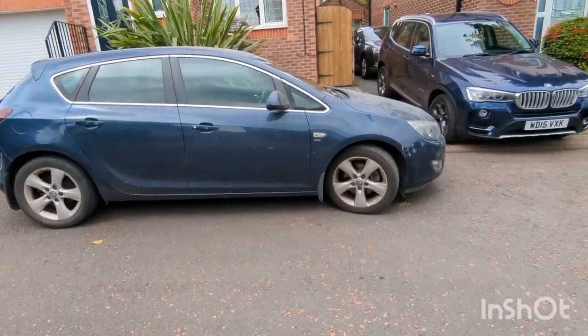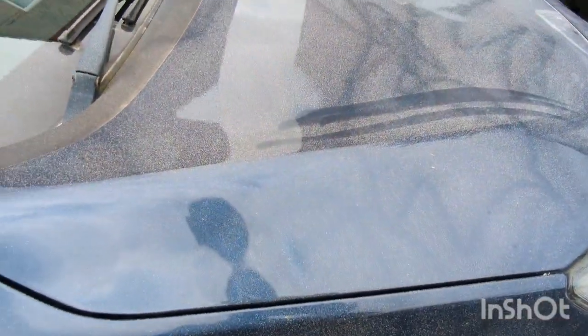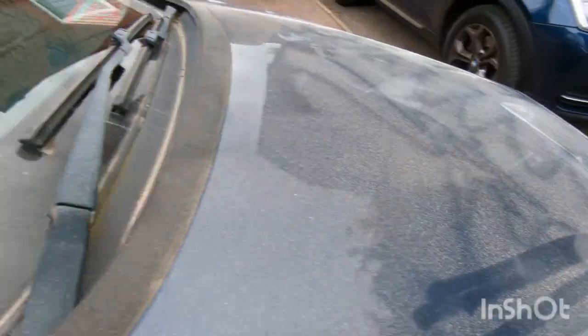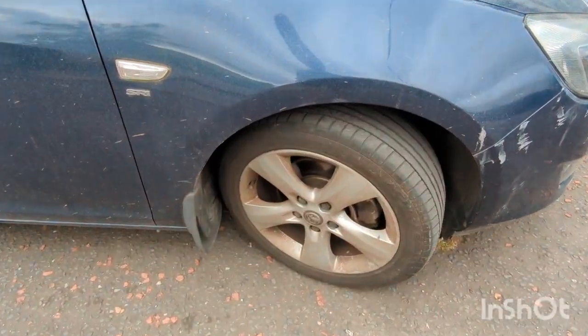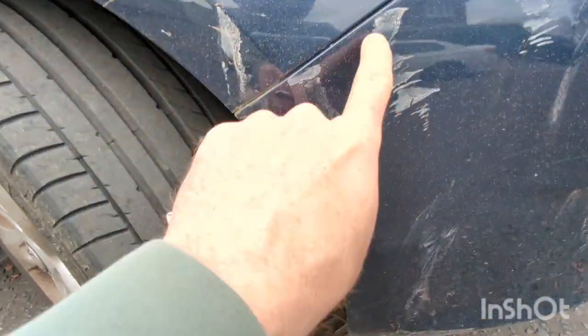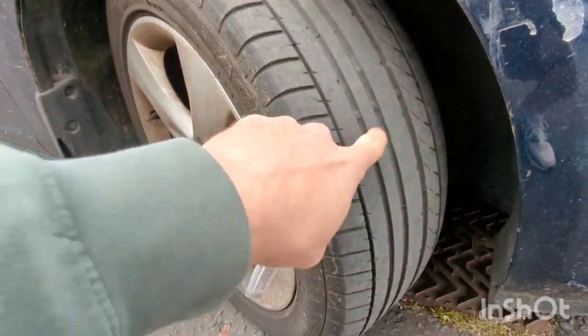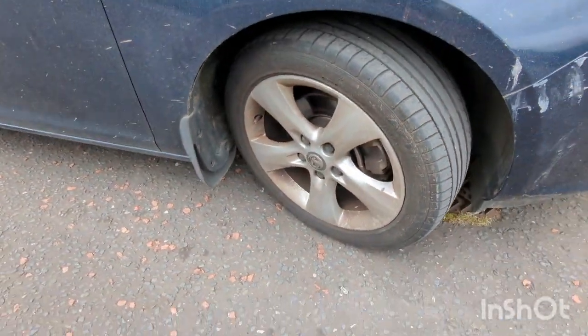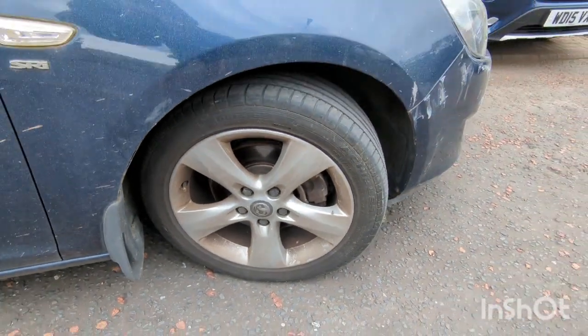Filthy dirty. He's actually doing some building work at the minute. He is a builder and he's having some building work done. As you can see, it's covered in brick dust. All the wipers are covered. It's absolutely filthy. These aren't scuffs, these are just dirt, so they'll come off. Tyre looks pretty good. Alloy don't look too bad actually. Alloy's alright.